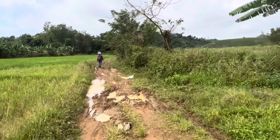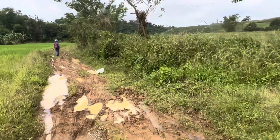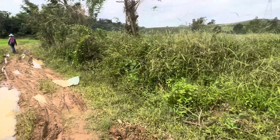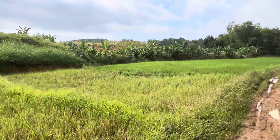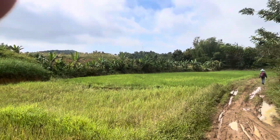All right, that's it from Terry and Rosie. I got to cross these little mud holes, and talk to everybody later. Have a great day, and we'll leave you with some banana trees here off in the distance.